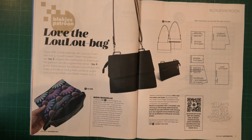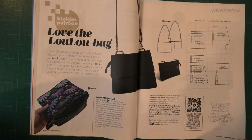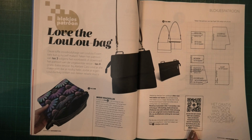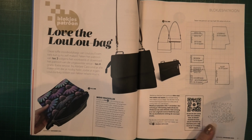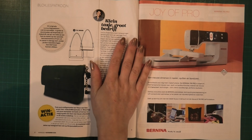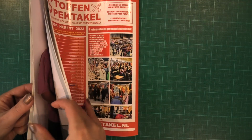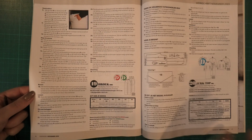Then this is a bag. They have it on their website also as a free pattern. I really want to make bags. I keep buying patterns for bags, but I still need to make one. We'll get back to this in a moment, because there are a bunch of other patterns here after the pattern sheets.